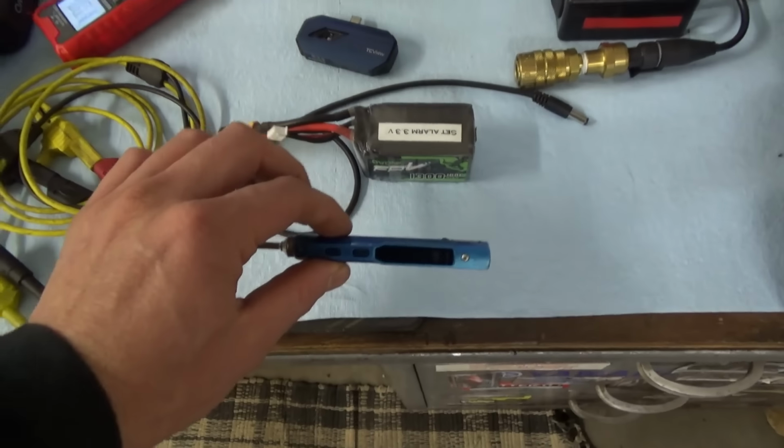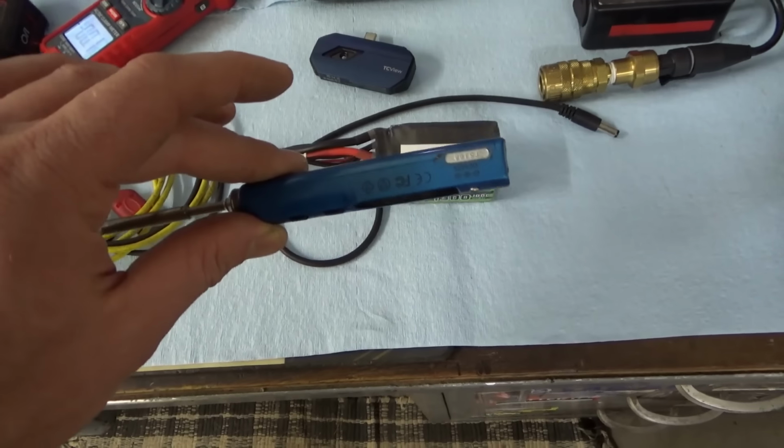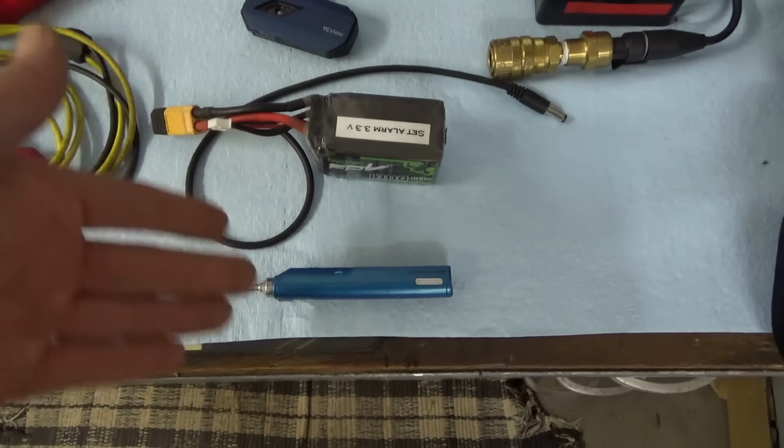Oh, by the way, this baby's on sale for 64 bucks right now. The upgraded version, TS101, is what they're selling. This is the TS100, the OG. The battery and the charger will probably cost more than the soldering iron itself, but well worth it for the entire setup.